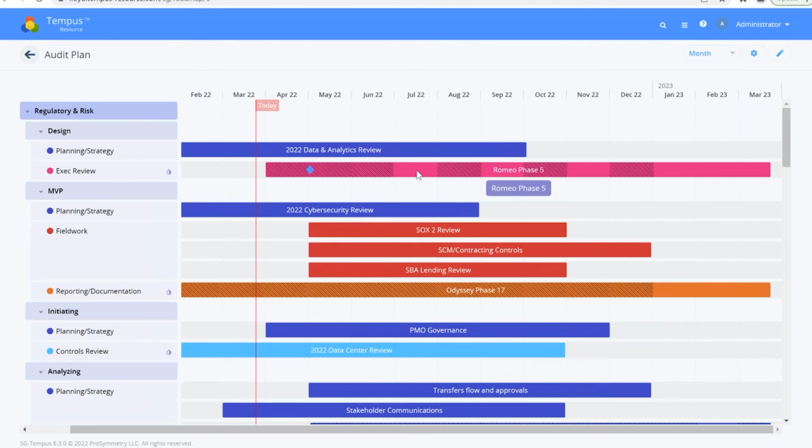What's nice about getting this view is it's tied to the same data that everybody else is seeing in terms of overall project delivery, right? So if you're tied to a specific project, then you're going to be on the same timelines. You may have an audit plan that is independent of project delivery, and that's fine too. You have that option. Either way, you'll see some things here that are very helpful.